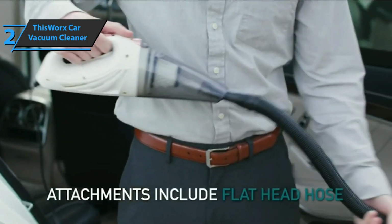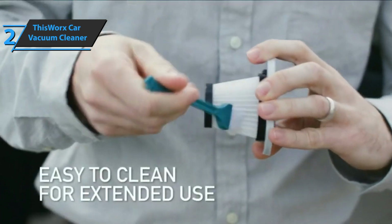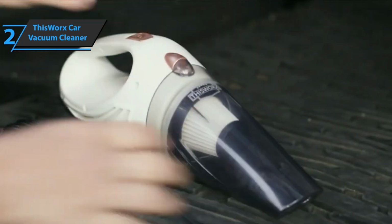The device comes in the size of 13.4 by 4 by 4.3 inches, as well as a weight of 2.4 pounds. Good stuff, highly recommended.